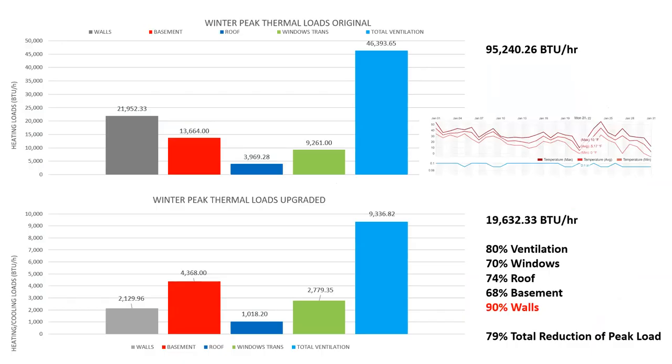So here's our peak winter. You can see from 95,000 to 19,000 BTU hours for the house, with 90% of it being the walls and a total of 79% reduction at peak in the winter. You can see over here, the minimum is 0 degrees.